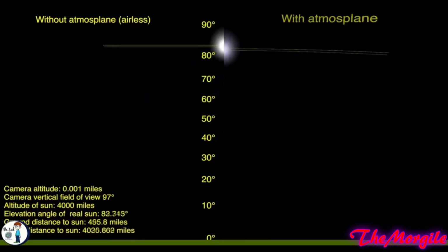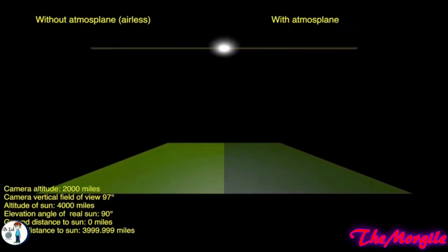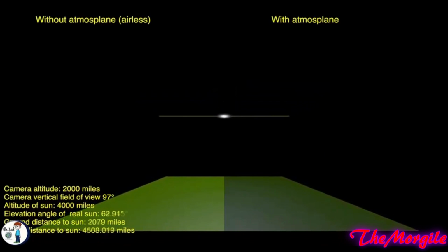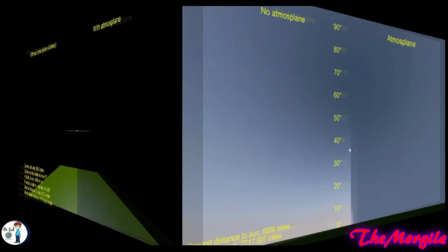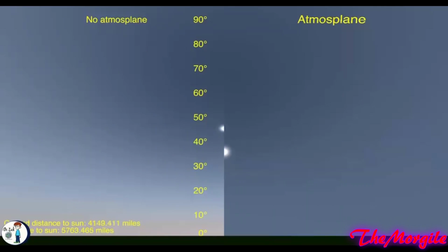It's acting exactly how we expected. The apparent sun appears to move faster than the real sun. Therefore, it disappears in less than 7,000 miles away from the observer. When the apparent sun is at 0 degrees, the real sun is at 35 degrees. And as the real sun rises at its normal speed, the apparent sun follows at a higher speed. The more they rise, the closer they get, and when they are at 90 degrees, the refraction is zero.